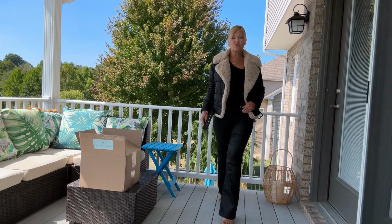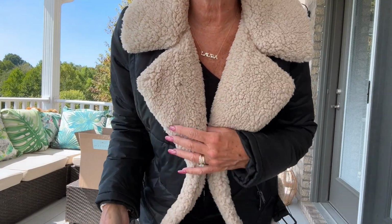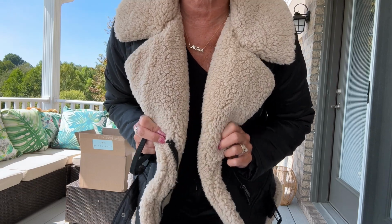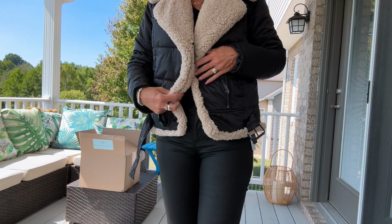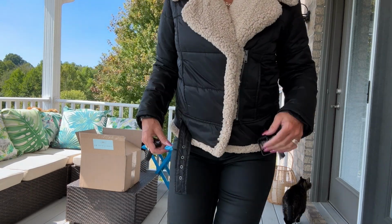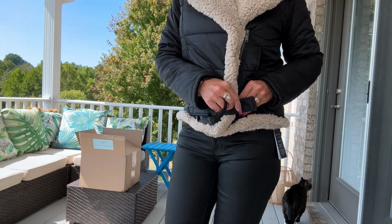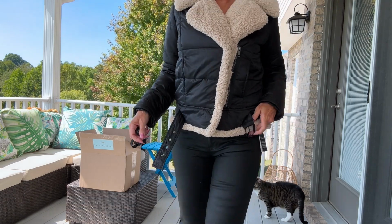Would look cute over a dress. Imagine a black dress. How cute would that be? And it's nice and thin in the sleeve where you're not uncomfortable. The whole thing just feels comfy, not bulky. Just feels perfection. Here is what it looks like zipped up, so you guys can see that. So cute. Then you could add the belt if you wanted to. I prefer to have the belt open. It's just me.